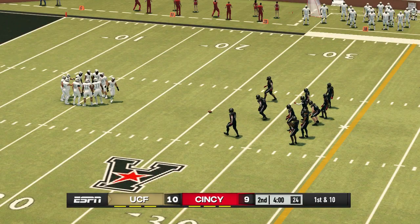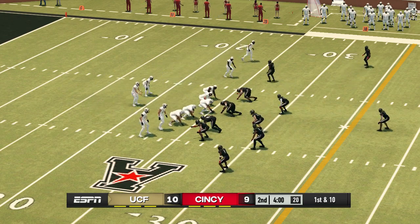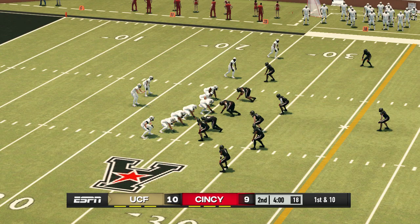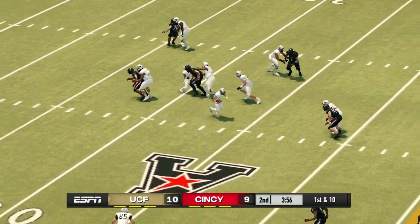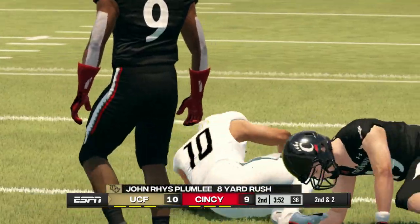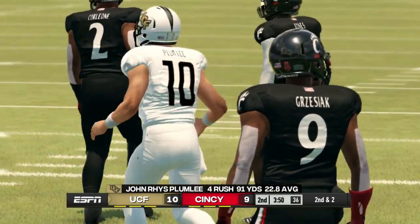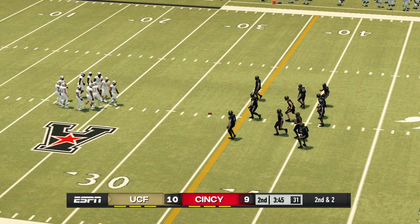Momentum swings have been fairly even, and with so little separation, this game can be drastically changed on just one or two plays. Central Florida with a 1-point lead. He's in trouble. Brought down at the 33-yard line. So it's second down and about 2 yards to go.